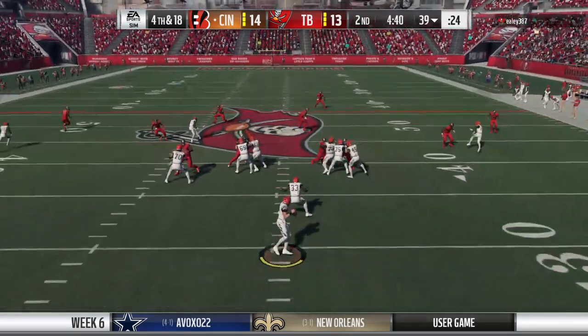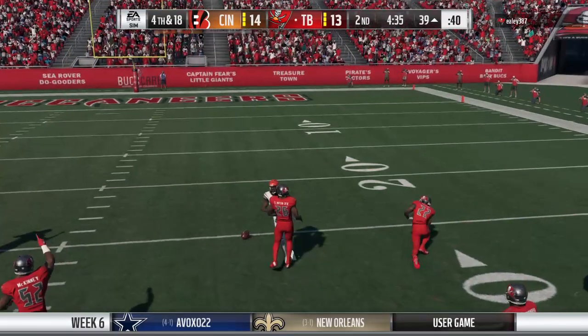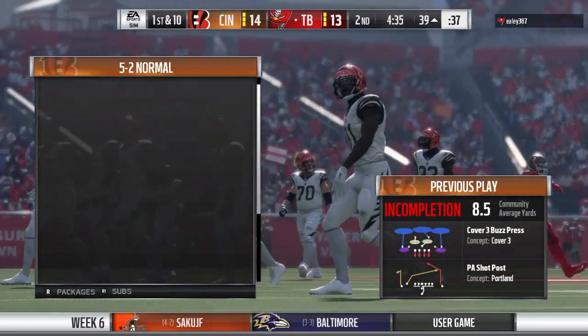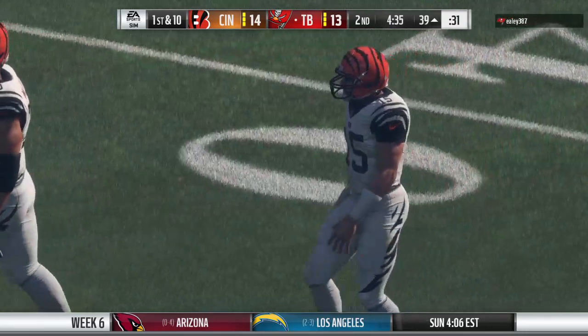That's where the O-line, they go to the sideline, they keep their helmets on so the cameras can't find them, right? Yeah, the cameras can't find them, but I know one thing. The O-line coach will. It's incomplete. Boy, a real head-scratcher there. And the Bucs are going to take over with excellent field position to boot.